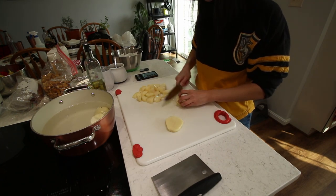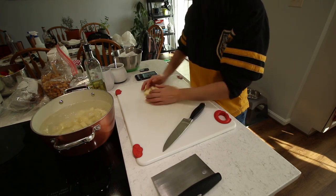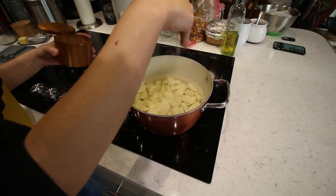Am I cutting these potatoes really janky? Yes, I sure am. They'll cook evenly enough. They'll be mush, covered in butter anyway. It'll be fine.